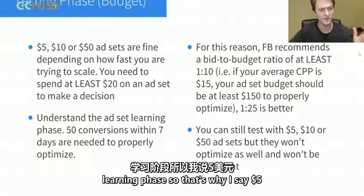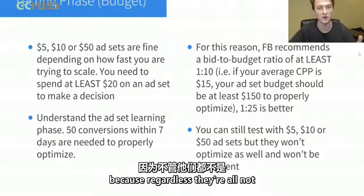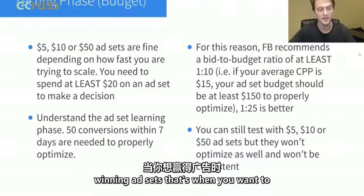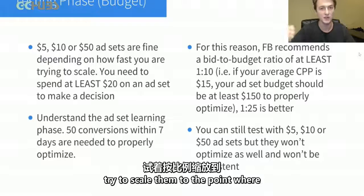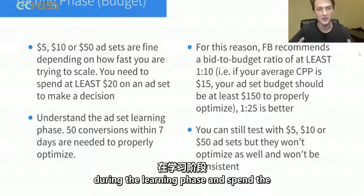So that's why I say $5, $10, $50 ad sets for testing are all fine, because regardless, they're all not enough to properly optimize within the learning phase. Once you find your winning ad sets, that's when you want to try to scale them to the point where Facebook can actually properly optimize during the learning phase and spend the budget accurately.